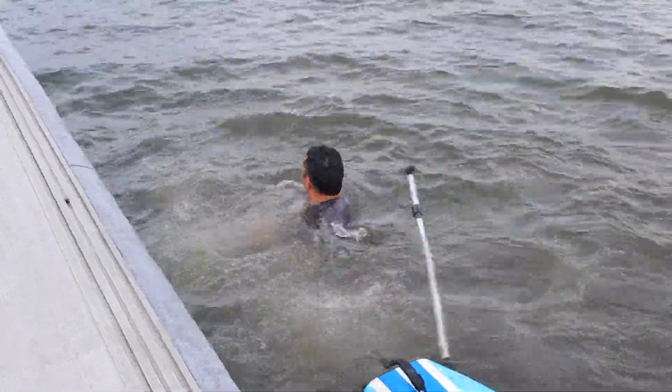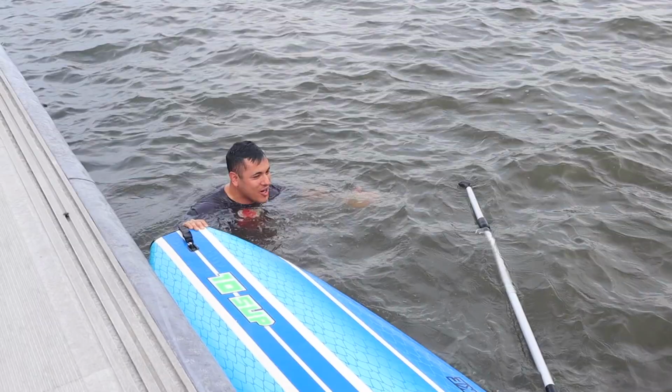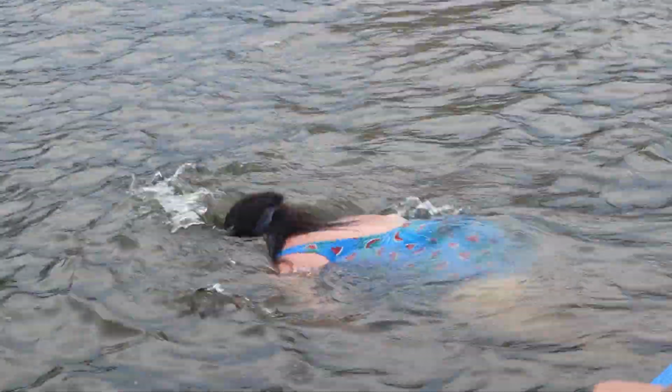The GoPro! I lost the GoPro! I'm not kidding, I lost the GoPro! She's going to kill me! Yo, I'm the camera person. Spanish lost my GoPro. I tried to find it.